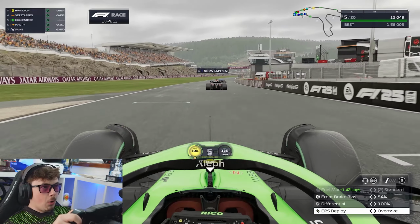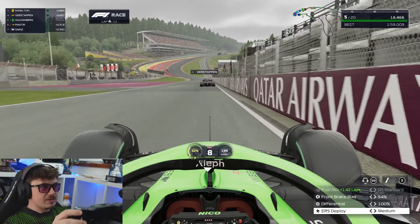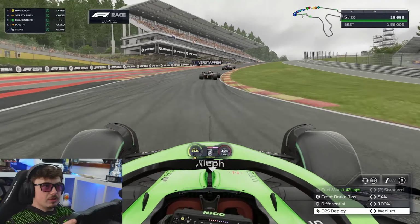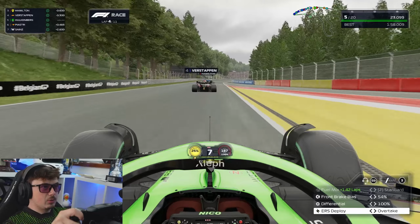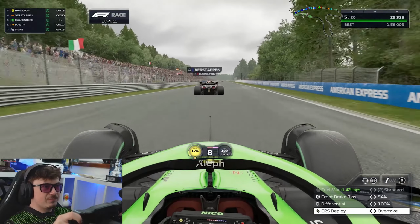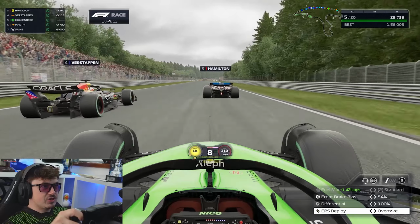Rain has stopped completely on the car. There's no rain droplets going down the car right now. Is Eau Rouge flat? No, it's still a bit of a lift. A big tank slapper at the top of the hill though. Using the battery, we're going to be very low on our deployment by the time we get to the corner, but it might be worth it for the positions we can gain.